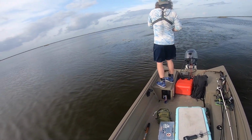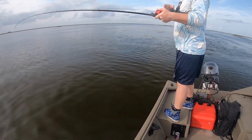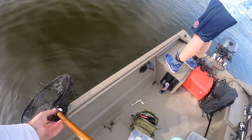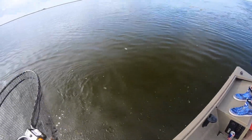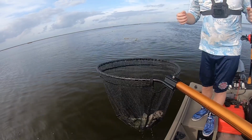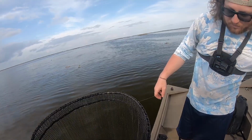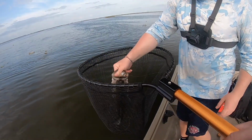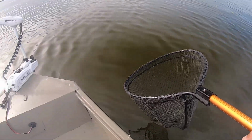Oh, he's got one. You want the net? All right, bring him this way. Nice, we can add it to our bag. It's not a small fish. Probably 2.5. Kind of fatty. He jumped right in the net. There you go. Nice. We can add that to our bag, man. Good job. What was that on? Chatterbait. We smoked it too. Nice. I know the grass is a lot more sparse here. About the same size as the one this morning. Yeah, dude, that's like high twos. Not bad.